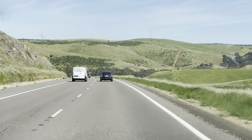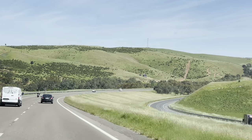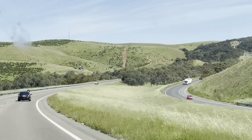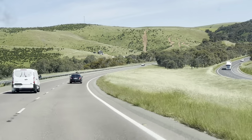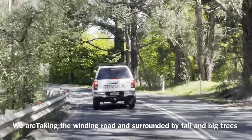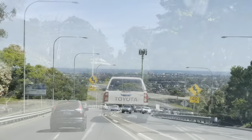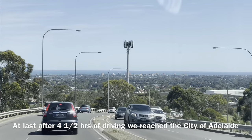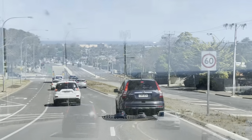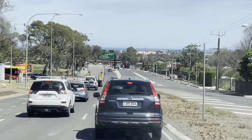So guys, we are not far away from the city now, and we are approaching this beautiful, lush, green, natural landscape. So going into the city, guys, we are taking this long and winding road that is surrounded by big and tall trees. So finally, guys, we have arrived in the city of Adelaide after 4.5 hours of driving.